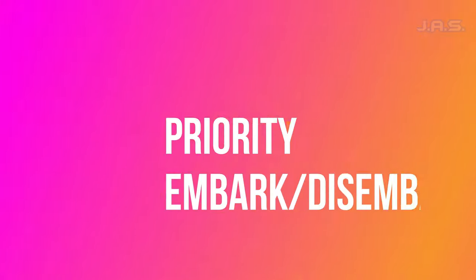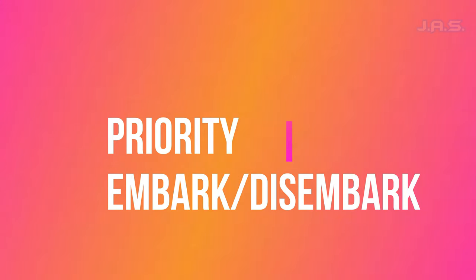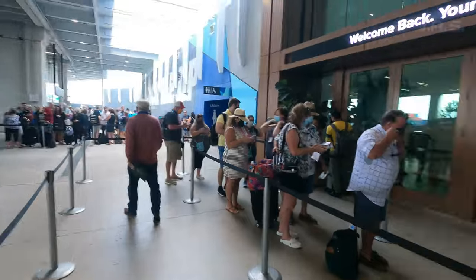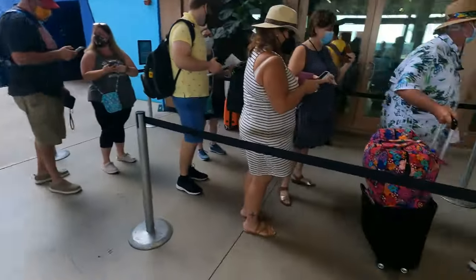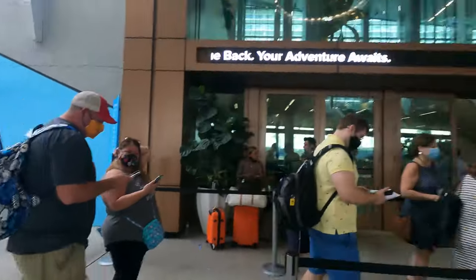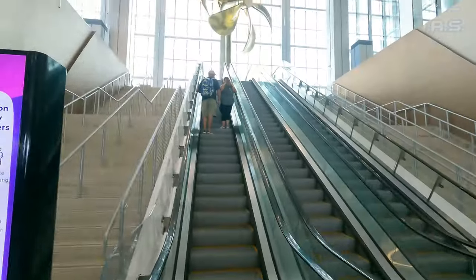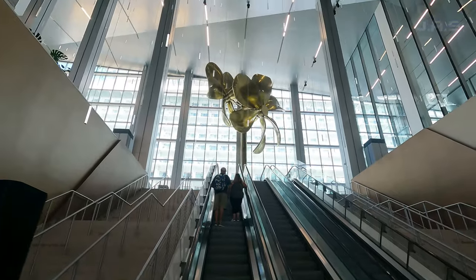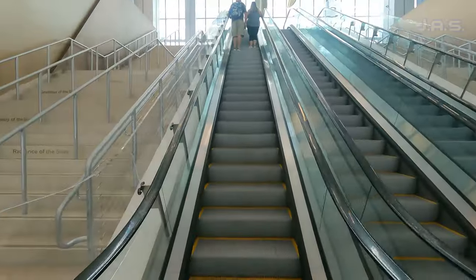Starting off with the priority embark and disembark. You'll notice the key benefits right away as soon as your cruise starts at the terminal. For example, on my most recent cruise, the general guests had a line of about 300 to 400 people just stationary, waiting to get let in. Versus the key, when I got there, we had about 4 or 5 people in front of me, and we never stopped. We just kept on walking to get straight in. So like I said, that's one of the biggest benefits.